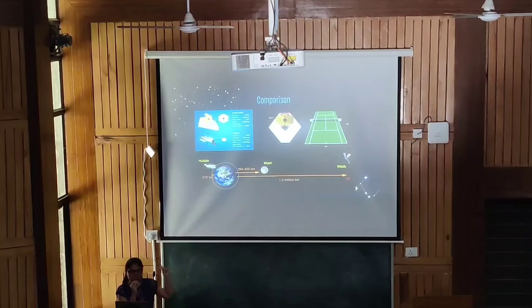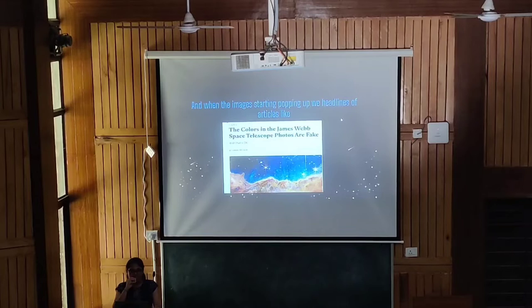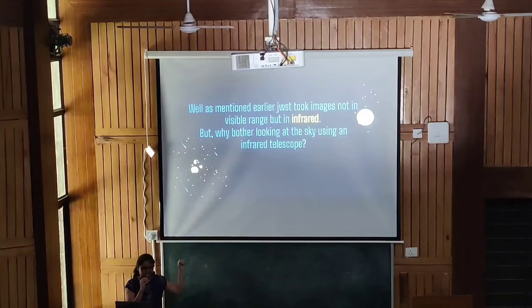And when the images started popping up, we got headlines like this, that actually the colors of James Webb are fake. Well, obviously it was not taken in the visible spectrum, so we don't know the exact color of those things, right? We only know the infrared of it. So people just started calling it fake. Not really, actually. Because it was taken in infrared, the images are mostly in grayscale. You must have downloaded them, and when you open them, you'll see it's grayscale.